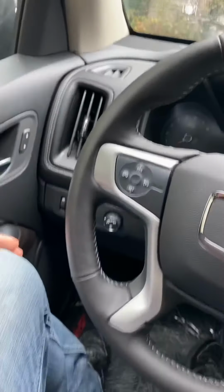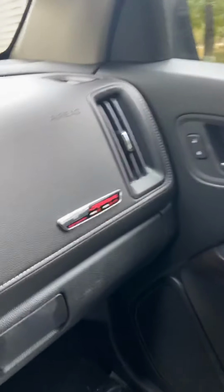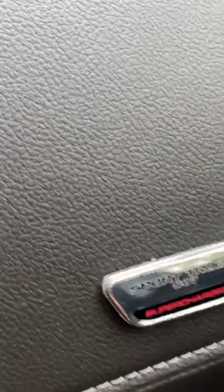Number one being, I paid $74,000 for this truck, which most of you would say more money than cents. And I agree. So let's start with the interior. The interior is kind of basic, and that's okay because it's a Syclone. It is supposed to be a sports truck. This, my friends, is no fucking sports truck.